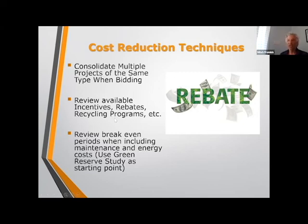Review available incentives. I told you about DSIRA USA. Take a look at it, a great program. Review break-even periods, including maintenance and energy. Just because a piece of equipment is cheaper doesn't mean that it's cheaper. What I mean is that the replacement cost per year may be $10,000, and the energy cost may be another $10,000 per year. But now you're replacing with a higher efficiency piece of equipment. The replacement cost may be $12,000 a year, but the energy cost goes down to $5,000 a year. So when you add the two together, you're saving $3,000 a year. So review these break-evens.